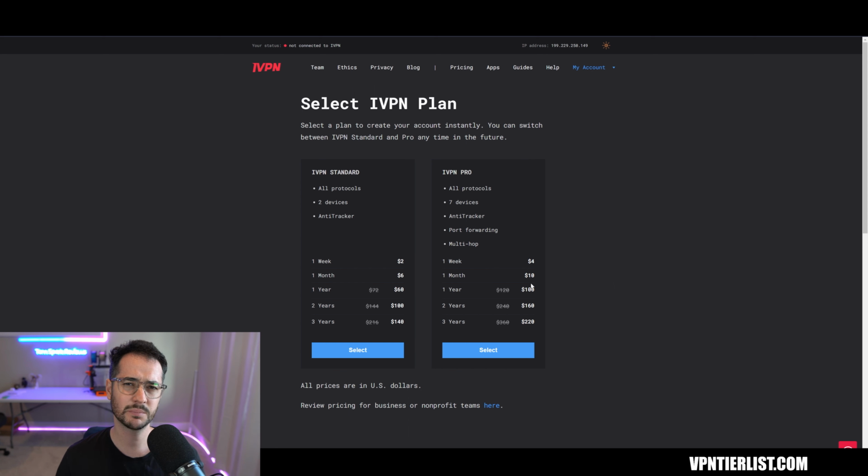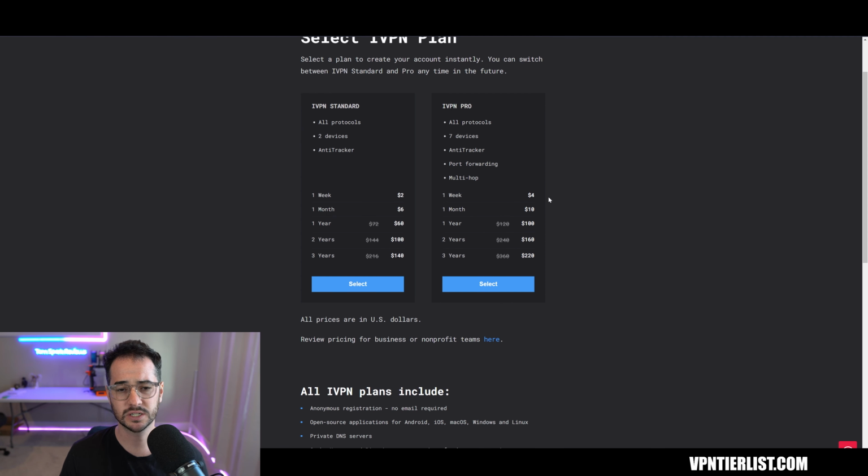1 month, $10, not too bad. I'll give them a point there. However, 1 year for 100 is about the same as ExpressVPN, one of the most expensive VPNs. And then 2 years for 160, very expensive. 3 years for 220, that's also expensive. Not only that, 7 devices is a little bit low for that asking price.